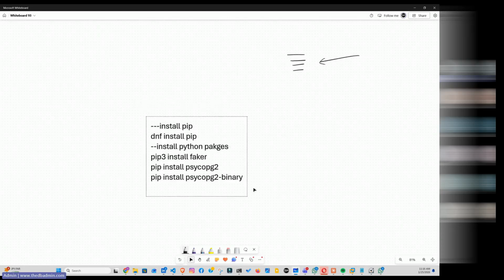So in Python, I can't directly go and start using Python if I'm writing a Python faker script. First of all, I have to make sure that the Python faker packages are installed in my environment.